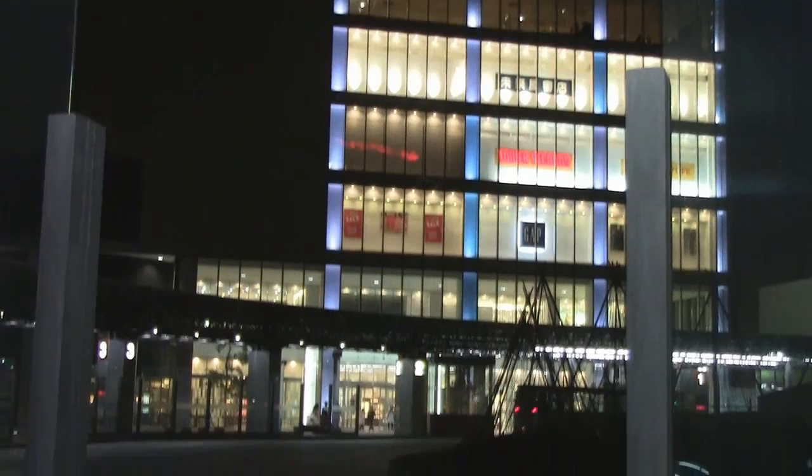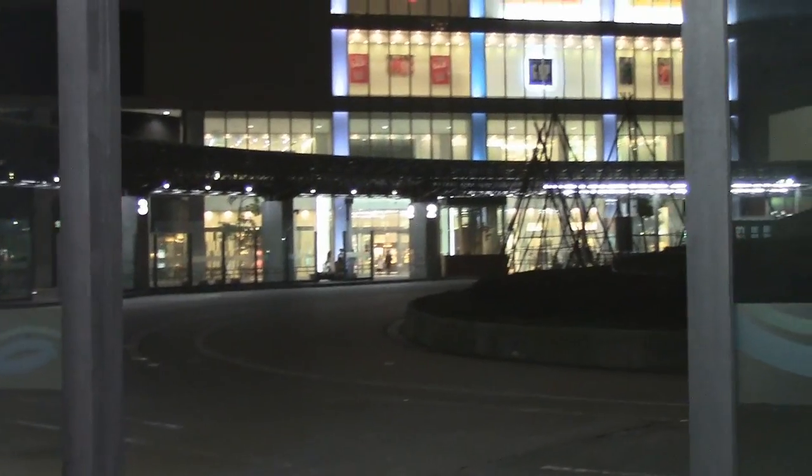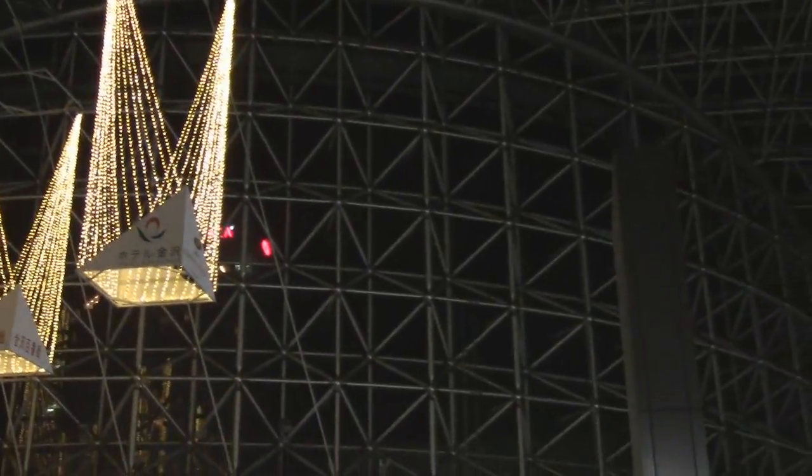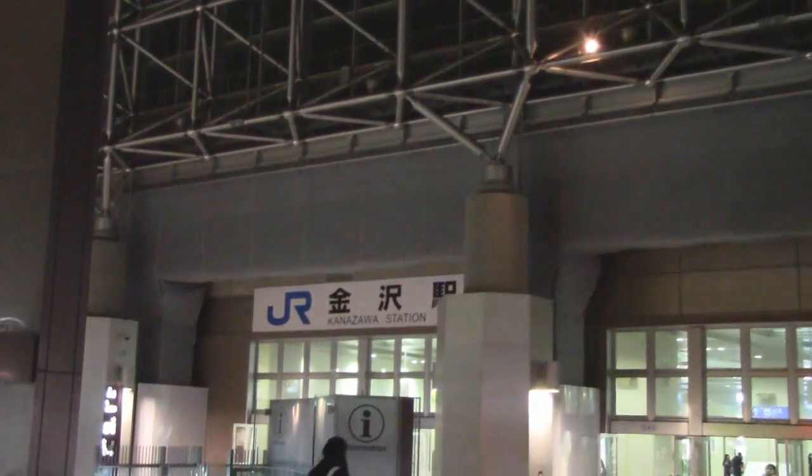I've only been here for an hour and a half, but between some good food and just overall, this really doesn't come across as being a small city at all. Absolutely massive, from the size of the hotels to just the intricate work that they've done around the station, hopefully in preparation for 2015 when they get the bullet train here. And you can imagine that there's a lot of people that would be wanting to be going to Tokyo and vice versa. So Ishikawa and Kanazawa, definitely impressive over here on the west coast.